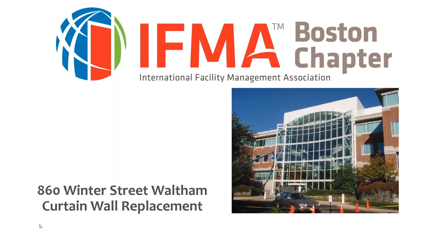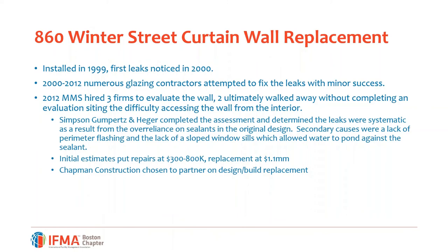Designed and built in 1999. Jung Brannan was the original architect and Leggett McCall was the developer of the project. In 1999, during the first year of occupancy, leaks were noticed in the atrium. Our facilities team brought in a number of glazing contractors over the years. None of them could seem to figure out what was wrong.